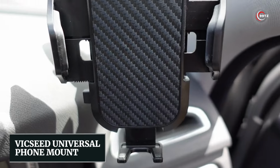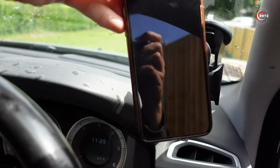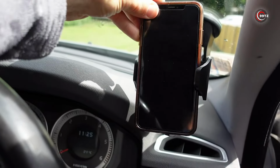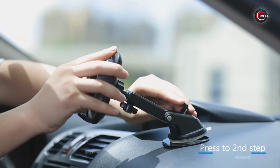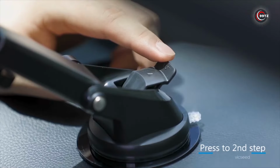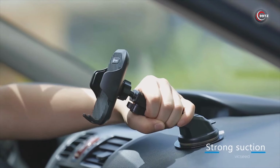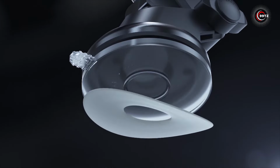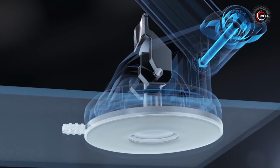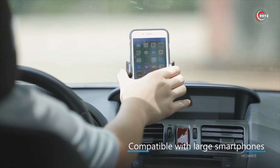Number 5. VICSEED Universal Phone Mount. Looking for a universal phone holder for your car? Check out the VICSEED Universal Phone Mount. This multifunctional mount can be easily attached to your dashboard, windshield, or air vent, offering flexibility in how you use it. With its upgraded super strong, sticky suction cup and a 2-step lock mechanism, it provides exceptional suction power, keeping your phone securely in place.